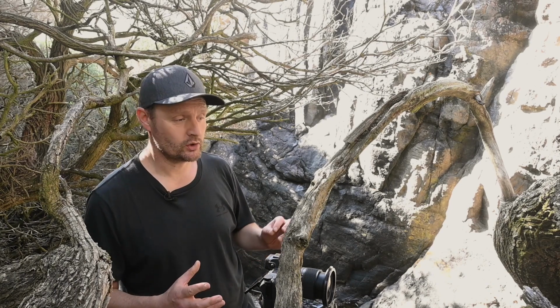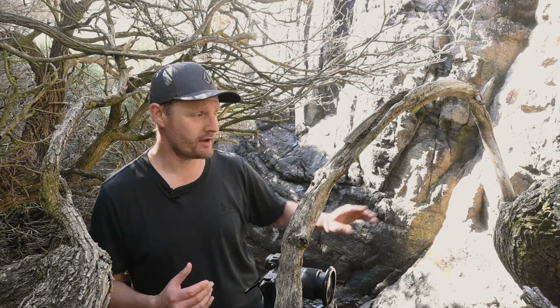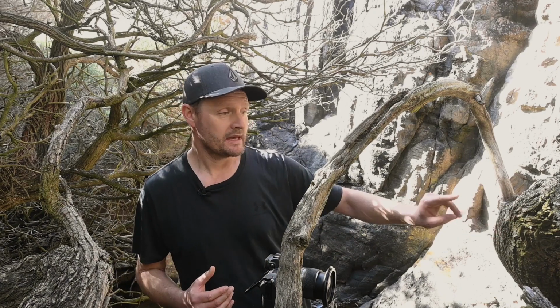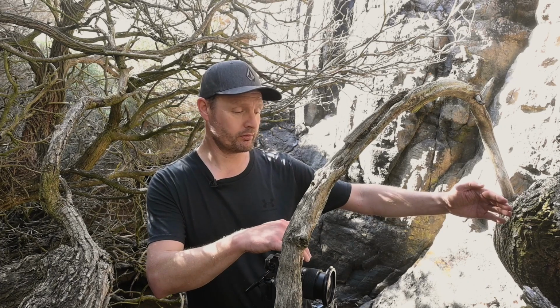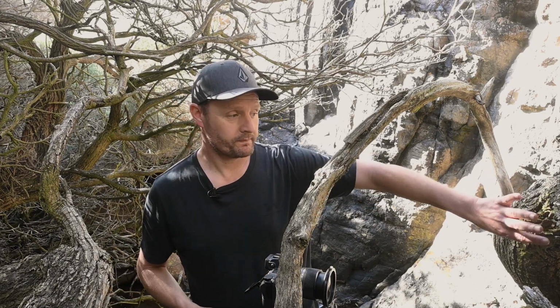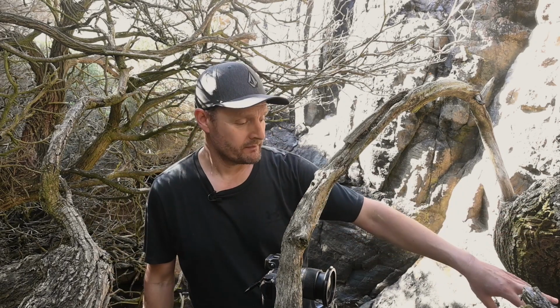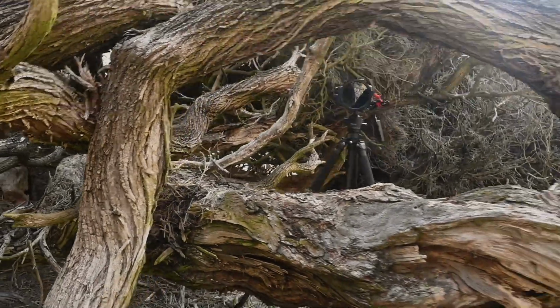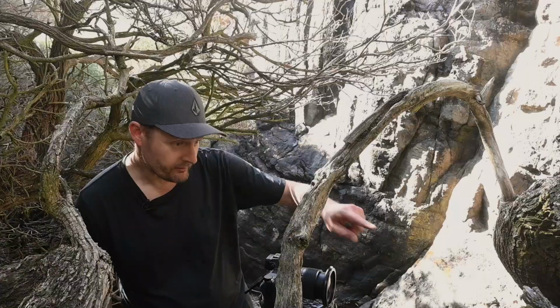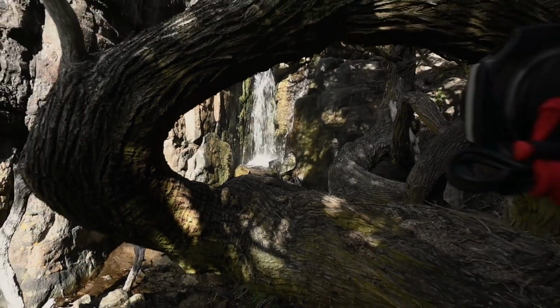So what I'll have to do is take a series of shots and focus them at different parts throughout the scene, because I've got this branch here that you can see in the image, and it's only probably 30 to 40 centimeters away from the lens, so it's quite close. I'll have to focus just for this part of the image, make sure that that's in focus. I'll probably have to do one more at the back of this branch in front of me. And then I've got a couple of other branches in the mid ground. I'll focus for that, and then I'll also focus for the waterfall itself.